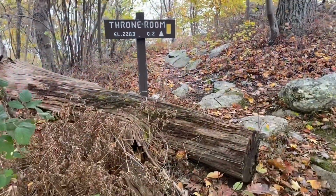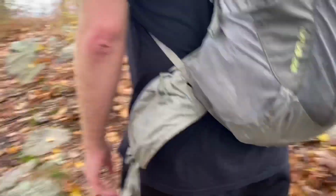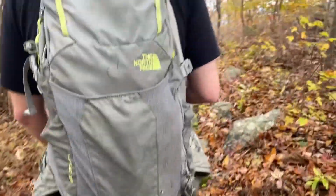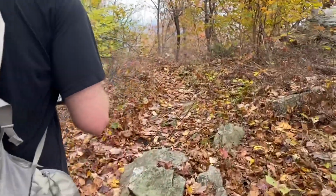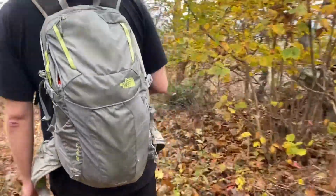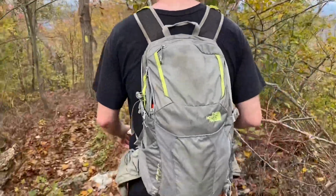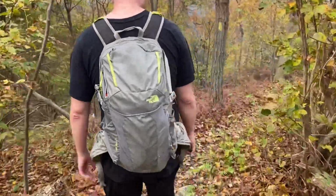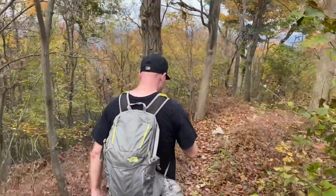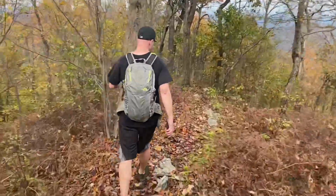We're about to enter the Throne Room. It's a really cool overlook. One of the best overlooks in Pennsylvania. I've done it a couple times. I did it from this way where we started on Butler Knob, and then there's another way you can do it. We're not starting on Butler's Knob there, but if you ask me, the drive is tougher that way.